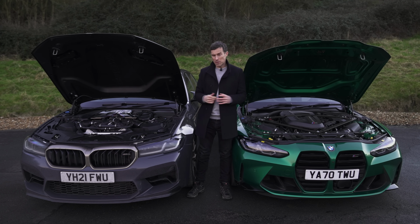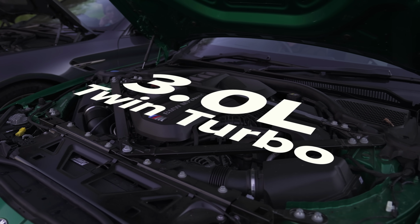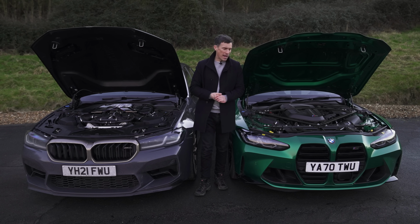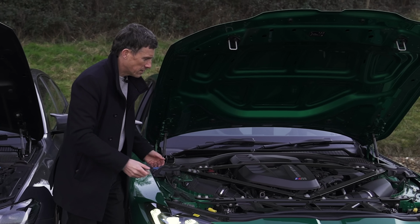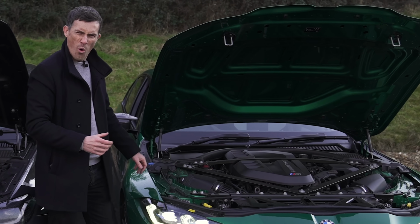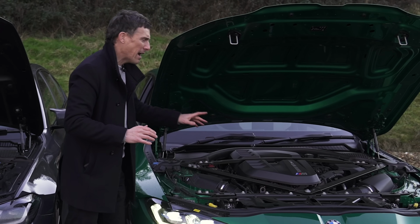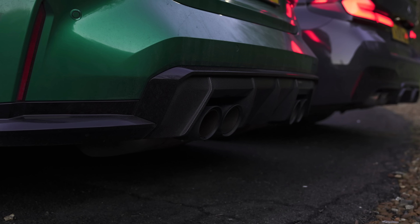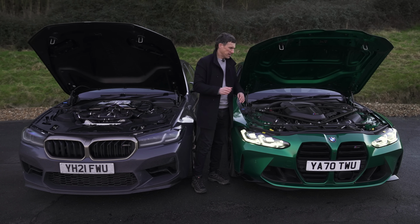Let's start this video by talking about these cars' engines. So the M3 has a 3-litre twin-turbo straight-six with 510 horsepower and 650 newton meters of torque. Let's hear what it sounds like. So come on, start it up. Now rev it, rev it. Oh, sounds really hard edge from here. Now let's hear it from the exhaust. Not bad, not bad. Let's shut that off.